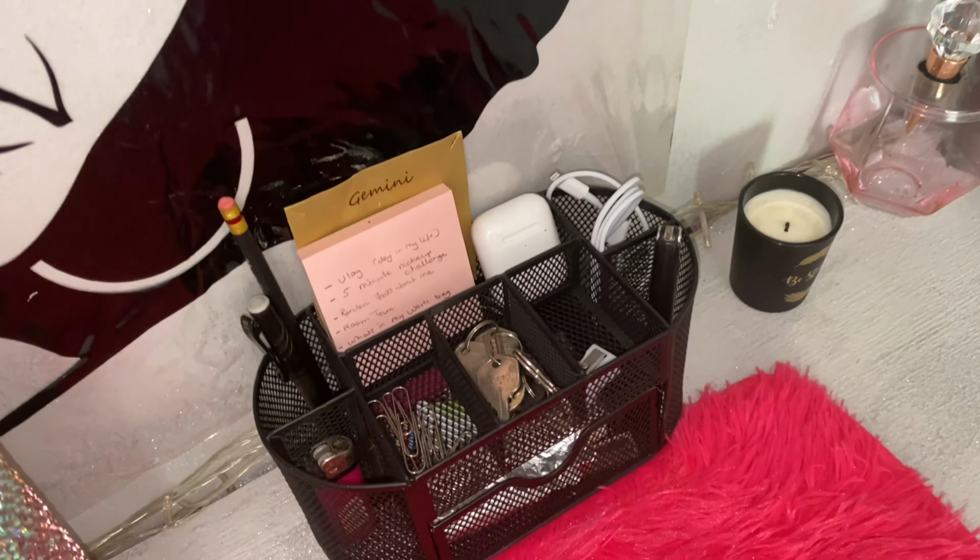Oh, by the way, my wall is glitter, somewhat, pieces of it. Here I just have some butterflies I got from Miscellaneous SVG as well. I had them over my TV, but it just started to get weird to me, so I took them down and put them here because it was empty here. So yeah guys, this is my desk area.